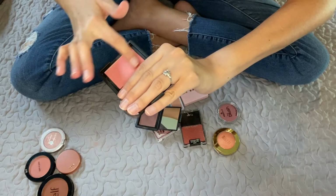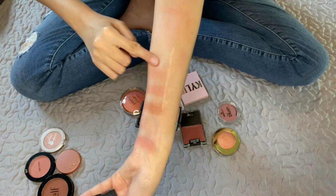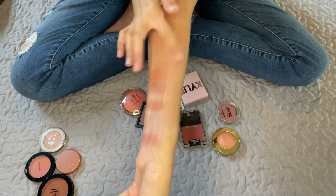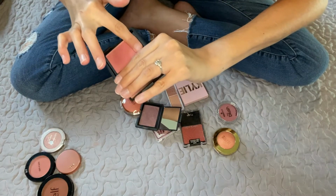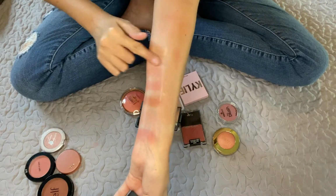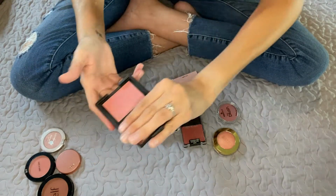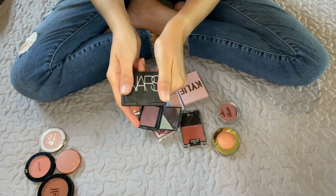You guys know what this blush looks like. It's got a little bit of hard pan, so... And my fingers are... This is not swatching at all on my arm, oddly enough. I mean, you can see it on my finger. We all know what this blush looks like. How strange is it that it's not swatching? Anyway, I'm going to keep this one.